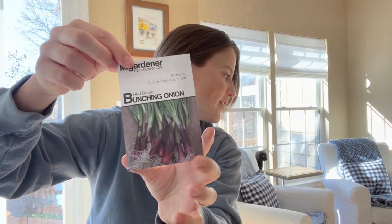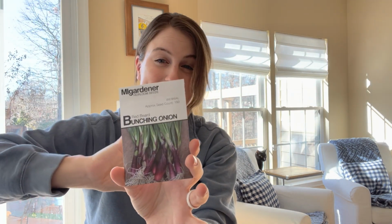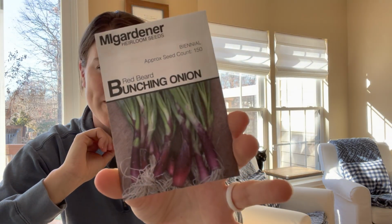So that's pretty cool. And then I have some Red Beard bunching onions because I just wanted to get some pretty color in the garden. I thought it'd be fun to try these.